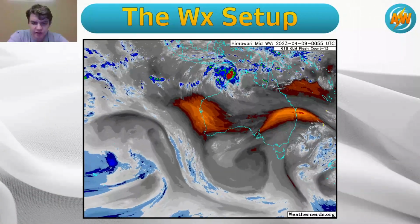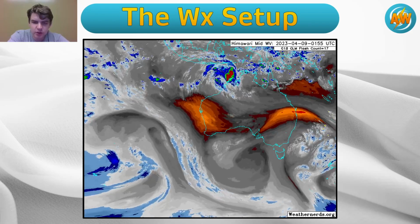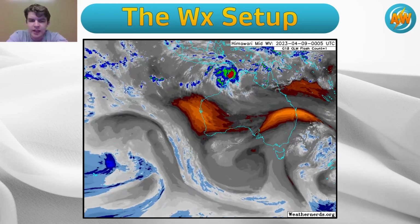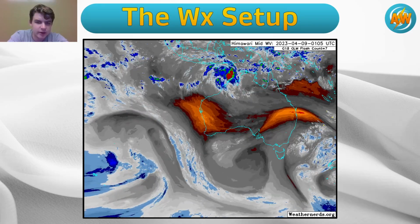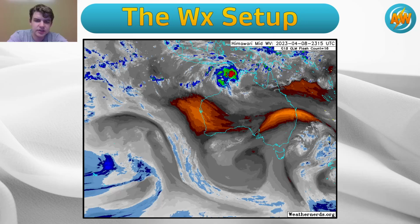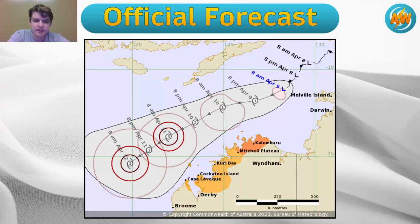Finally, when it comes to water vapor, you'll notice our patches of dry air there in southern Australia. However, those aren't going to be of much influence to the storm. It is an overall robust and moist air mass. So it has all three things going for it: moist air, good sea surface temperatures, and low wind shear, which is going to set the stage for rapid intensification.